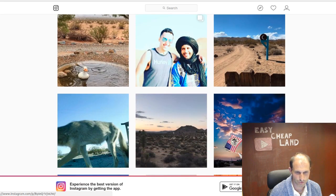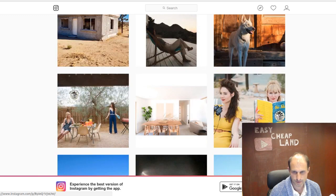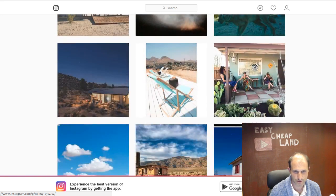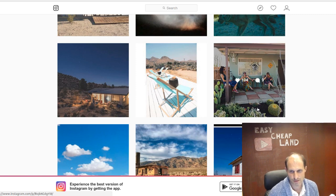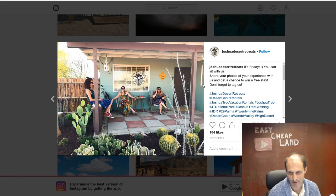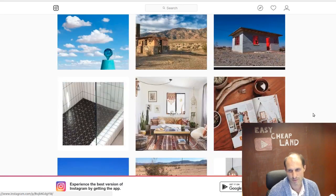I just like the old school 70s look. 60s, 70s. People going for it, having fun. Their desert cabins in the desert. Here's a colorful one. This looks like 29 Palms. Or, yeah, Joshua Tree Retreats. There's some funky ones out there. But you could go build one.